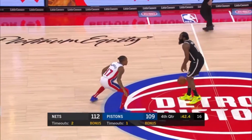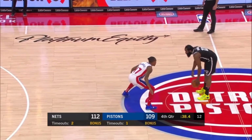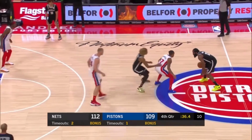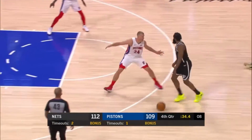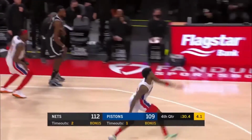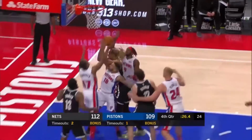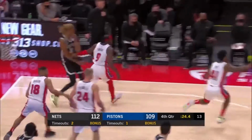This is an imperative defensive stop necessary for the Pistons. Magruder checking Harden. James Harden down the lane. They move the ball to Tyler Johnson. Open gun from the top. Won't drop. Claxton comes away with a rebound.